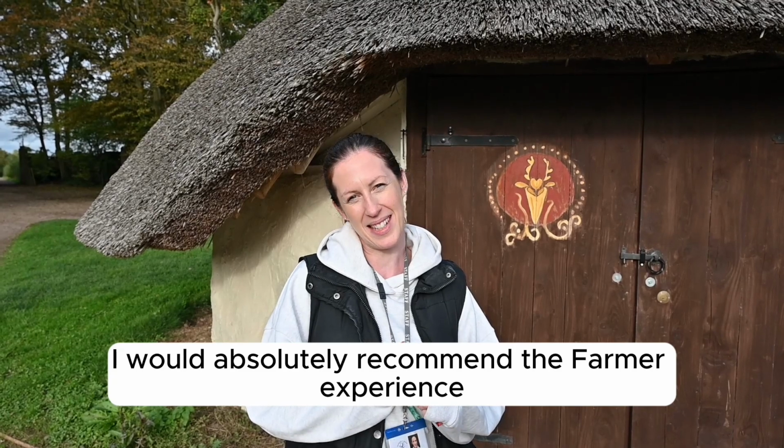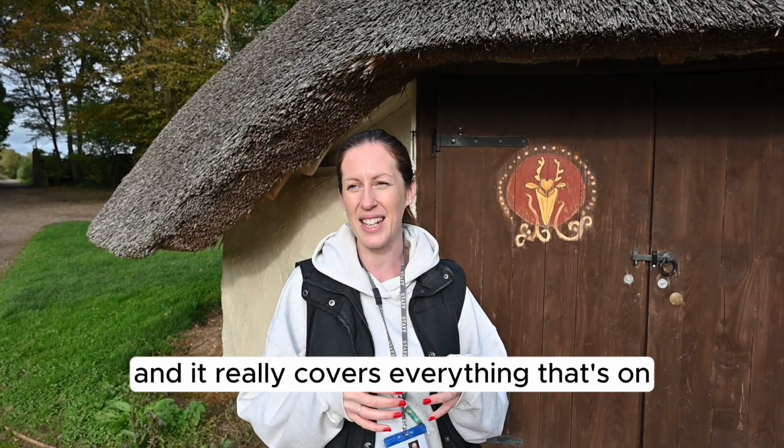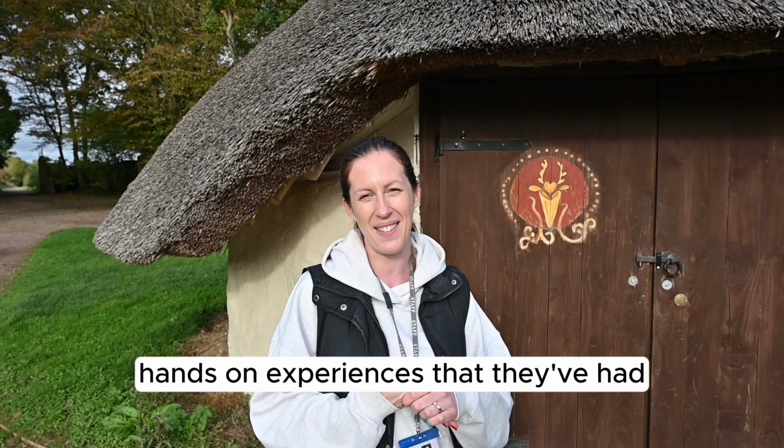I would absolutely recommend the farmer experience. We're in year 3 and we're currently learning about the Stone Age and history, and it really covers everything that's on the curriculum at the moment, and the children are going to really benefit from these hands-on experiences that they've had.